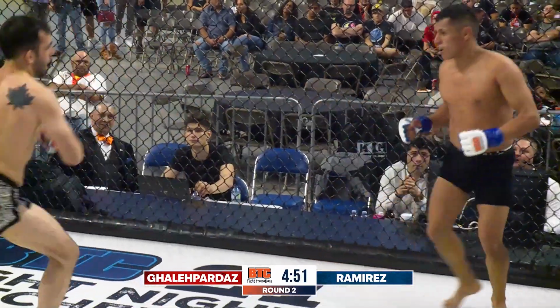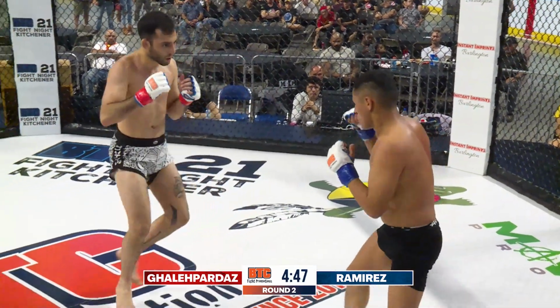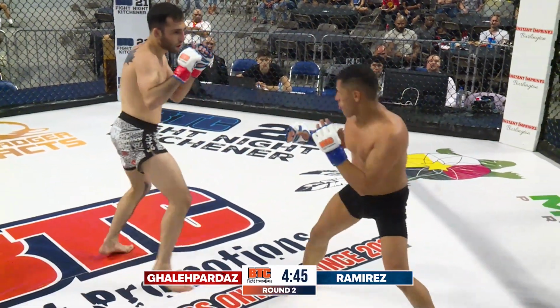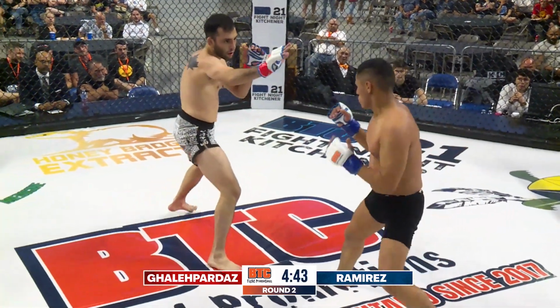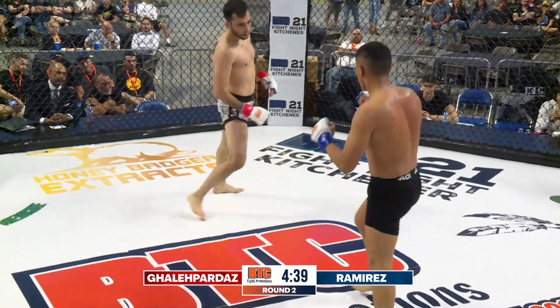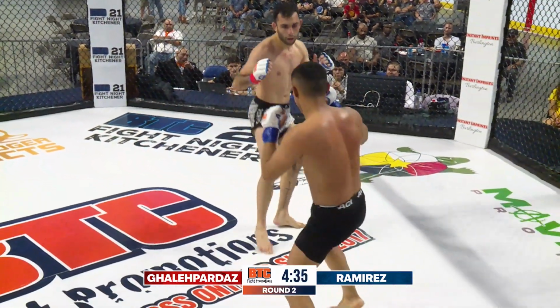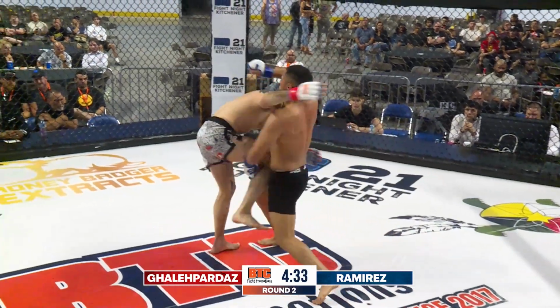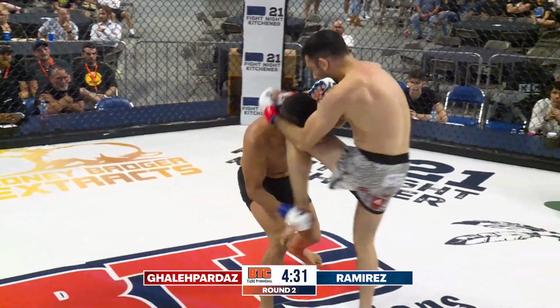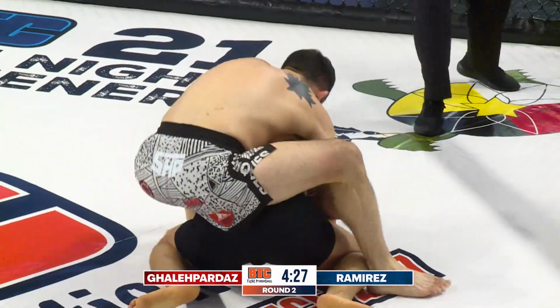Now Gino's pressuring forward, coming in with the kicks. And he's trying to make Ramirez now a little bit uncomfortable. Some feints there from Gino, occupying distance, and Ramirez comes back with a kick. Swing and a miss that time from Ghalehpardaz, but Ramirez has done a great job at catching a lot of, big knee, and that drops Ramirez, and this could be the beginning of the end.